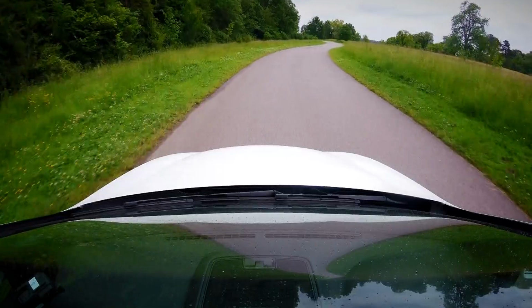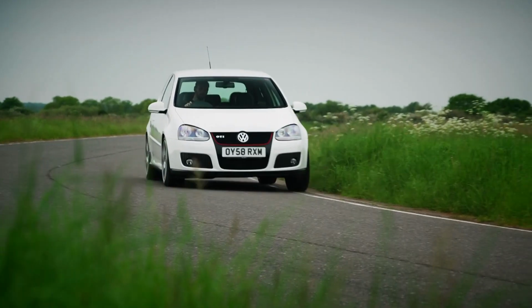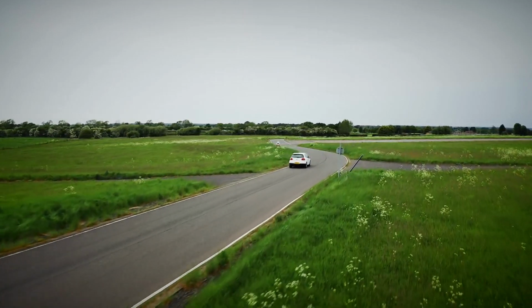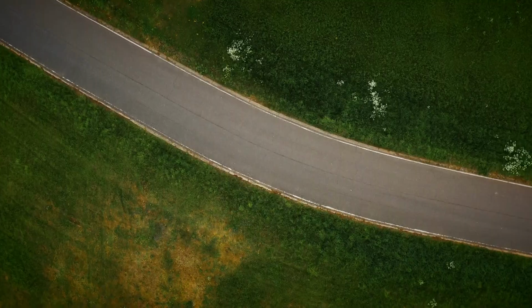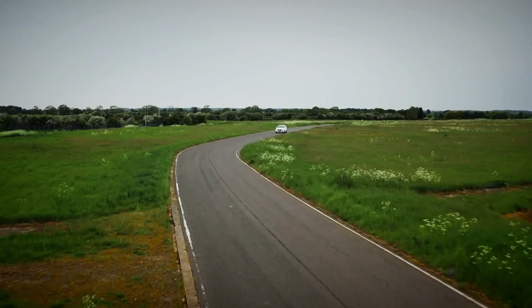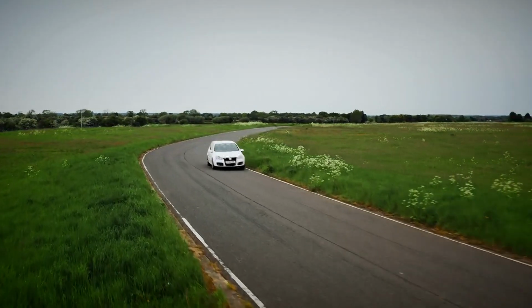Also, the Mark V was the first GTI with a dual-clutch gearbox. And that alone puts it down in history as being one of the better GTIs. I think this and the Mark VII, I don't know. I'm driving so many of them now, I'm getting confused.